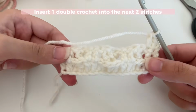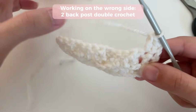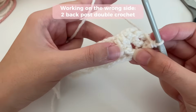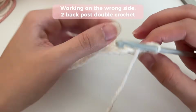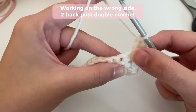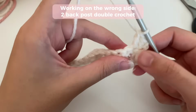And now we've got our back side. Now the way that this works is we're going to be doing a back post instead of a front post. A back post works like this. So you've got your stitches in front. You're always going to start by back posting the one that's on top, or the one that's connected to the stitch after your double crochet. So whatever stitch comes first, that's the one that you're gonna back post first.